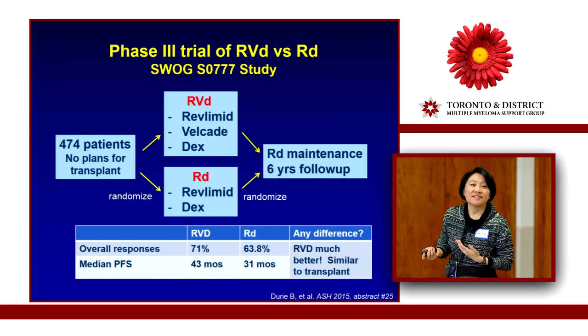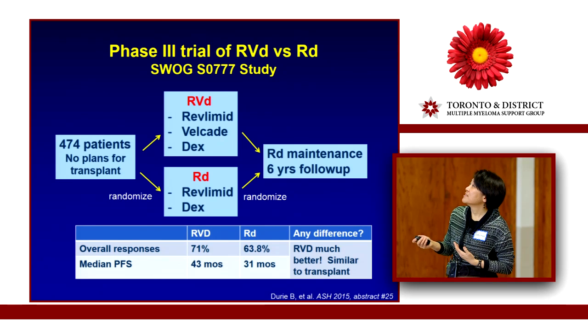So one of the key studies, and again, this is another study outline that was presented at ASH to try to address this question, was this SWOG trial. SWOG means Southwestern Oncology Group, and we collaborate often with SWOG and ECOG, which is Eastern Cooperative Oncology Group. So there's all sorts of different collaborative cancer treating groups in the US. And it was a phase three randomized trial.